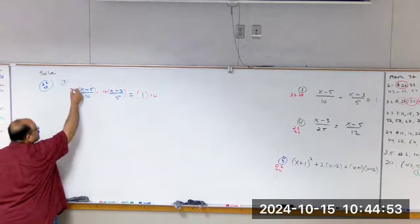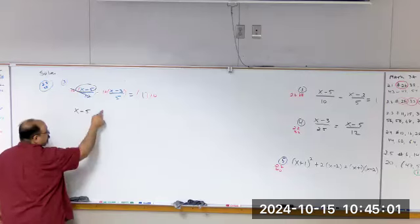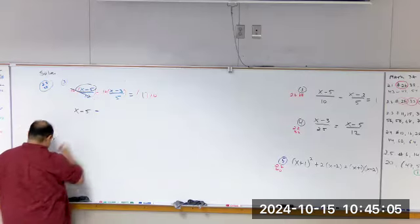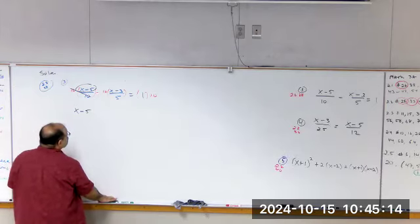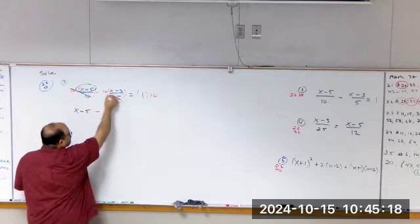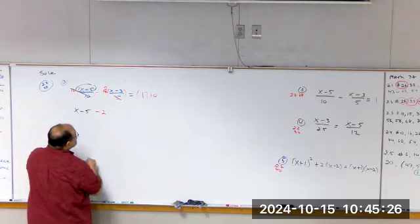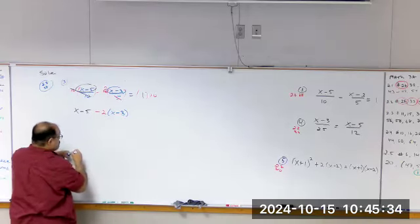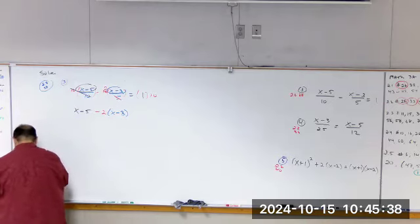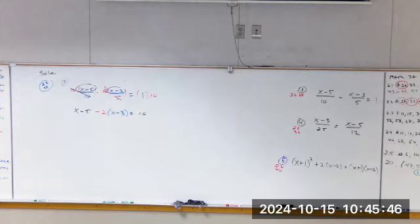So in this first term, the 10 reduces. All you have left is x minus 5. Be careful here. Minus, 5 goes into 10 2 times, and we're left with minus 2 times that x minus 3. We still have this x minus 3. I'm going to bring it down. We're left with minus 2 times x minus 3 equals 1 times 10, which is 10. And I'm just bringing that step down so you can see what's happening.